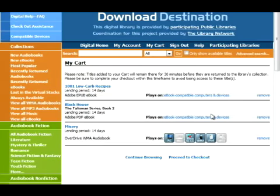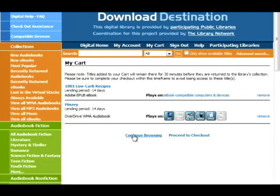Let's say I checked something that I really don't want and it's in my cart. I can just click on remove over here and remove it from my cart. Now I have 2 items in my cart. One is an ebook and the other one is an audio. And now I'm ready to check out.